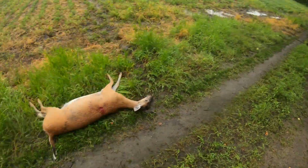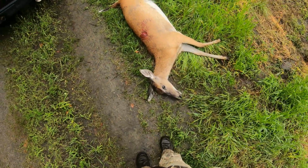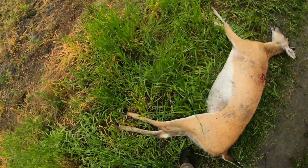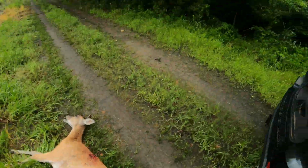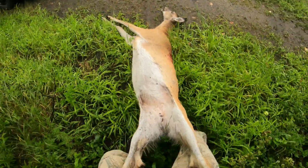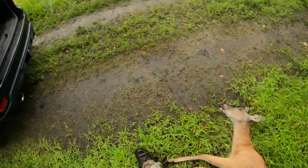All right, I went and got the truck. Here she is. She's a lot bigger than I thought. So I'm gonna get her gutted out now. Oh, she weighs a lot.